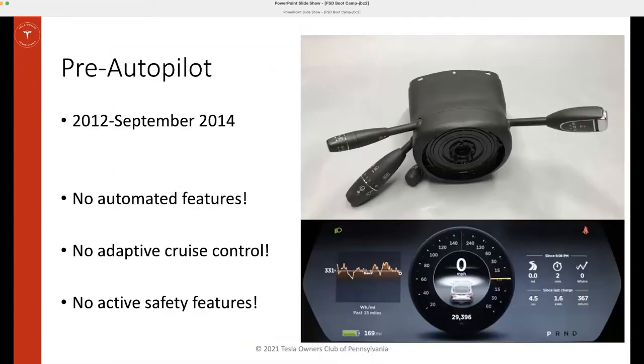So pre-Autopilot, from 2012 to 2014, Tesla vehicles had none of these functions. Nothing was automated. They didn't even have adaptive cruise control, no active safety features at all. My first Tesla was a 2013 Model S, and aside from it being electric, it didn't do anything particularly special compared to any other car on the road.